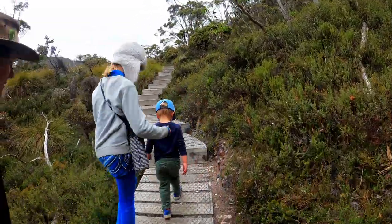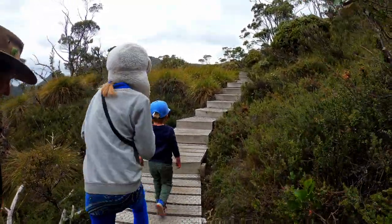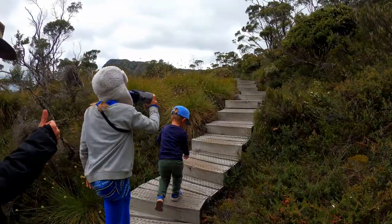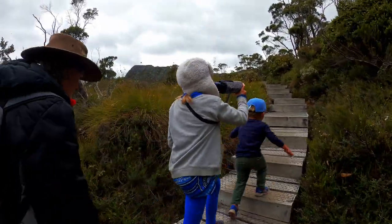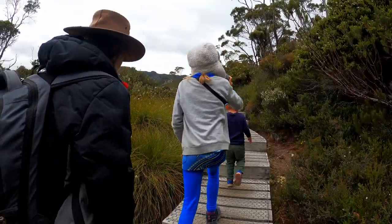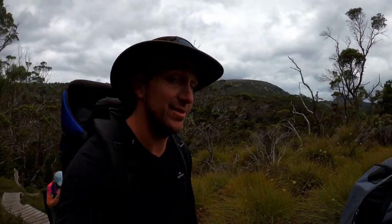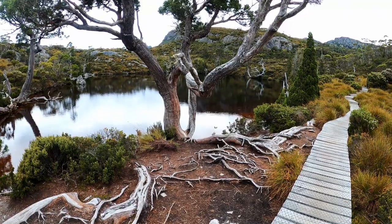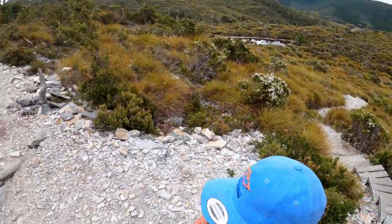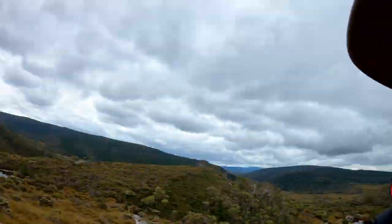Doing a good job there, kiddo. This is a big hill to climb. Lots of stairs. We are almost at the top of this bit. We might have to see the wombat. Maybe. The longer he stays out of the backpack, the easier it is for me. All right, up you go then. Can you come with me? Yep. Oh man.